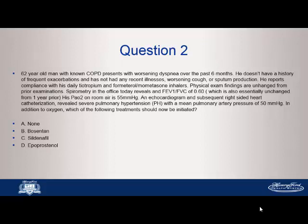So in addition to oxygen, what are you going to initiate on this patient? What are you going to do for this patient? None, start bosentan, give him sildenafil or epoprostenol. None.